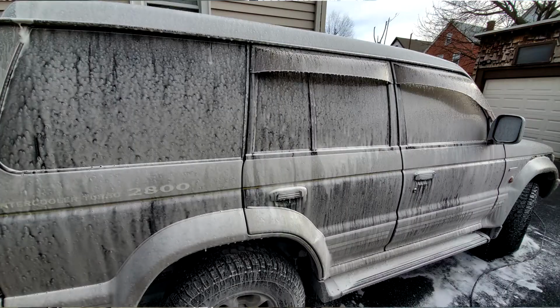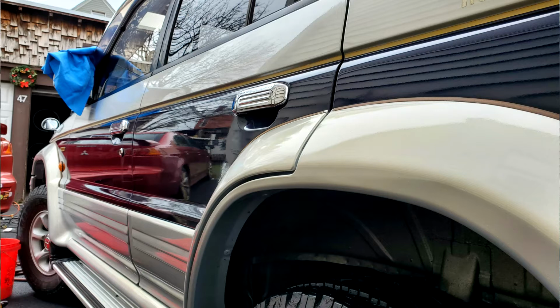I have washed it. It has rained and snowed. So I wanted to make sure that I showed you guys while it was still relatively clean. It looks like it's drizzling now, so I'll try and get this done quick. But yeah, enough of my talking. We'll show you the outside, and then we'll get back in here.